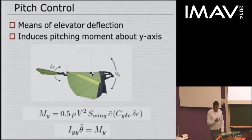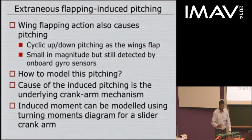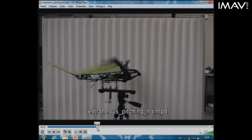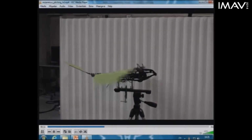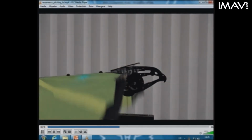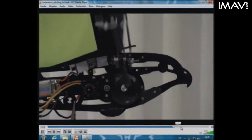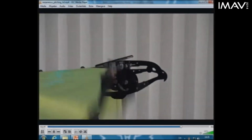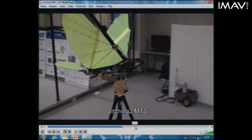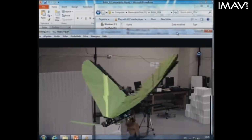Apart from the pitching that we want, which is caused by this elevator deflection, there is some extra pitching caused by the flapping wings. It's a very large robot, so there is some extra pitching. In the very beginning, when we were doing experiments, we noticed anomalies in the sensor data which we couldn't understand, because in our experimental setup the robot was fixed very tightly, so we didn't actually see the pitching. Even if we increase the flapping speed, you still see only a little bit of pitching, but it's not very obvious. But if we remove this solid mechanism and fix the robot to just one single point, then you will see how obvious the pitching is. That's one anomaly that we also have to model.